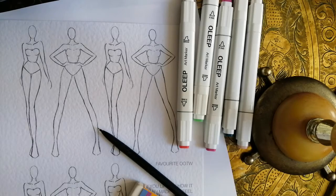Today I've got a really fun activity that I'm going to call Outfit of the Week. It's a way of journaling and recording the different outfits that you wear. It's perfect for at the moment because I'm creating this video whilst we're still in lockdown. But also it's quite a fun activity to do during school holidays, during half terms as well.